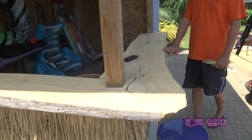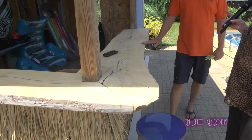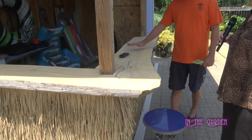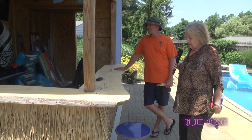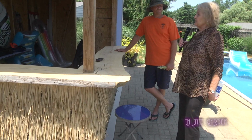And then this one, you said build it into a bar top. You found this one over at... Yeah, this other section was over at the city's yard. What do they call that pit? Rice pit, where you can take your leaves and even brush, I guess you can take over there too.